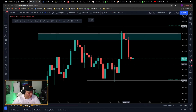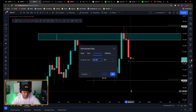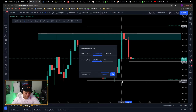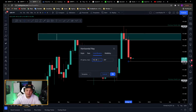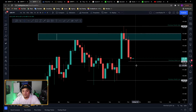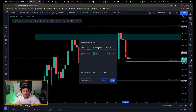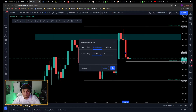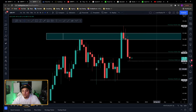But let me go ahead and add a couple of things here. I want to look at the low, which was 15238.0 there, and that was previous week low. And here the high is 153.750. So you have month, week.